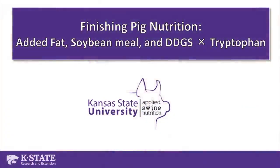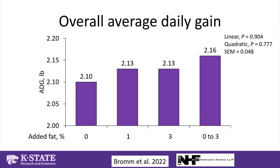Today we're here to talk about three things: added fat in finisher diets, soybean meal levels, as Mike alluded to, the price is coming down, and then some DDGS and tryptophan research that some of the grad students have been involved in. First of all, Jenna Brahm's data for her master's project looked at adding fat at 0, 1, and 3%, or feeding no added fat up to about 210, 220 pounds, then feeding 1 or 3% fat in that very last phase.